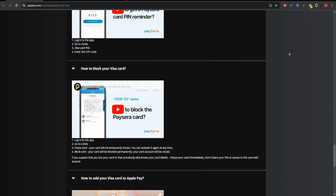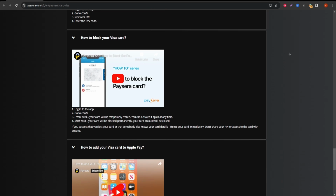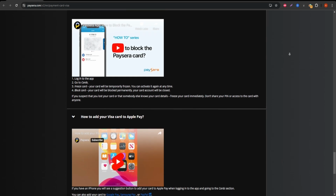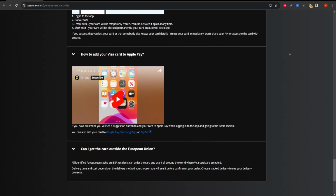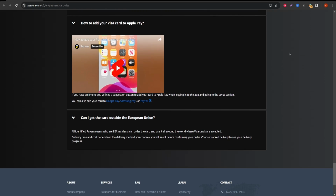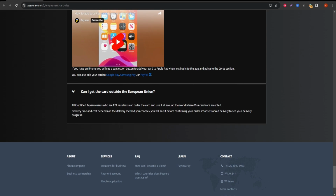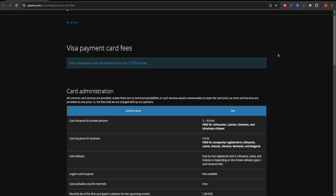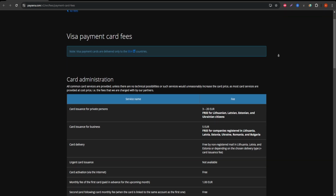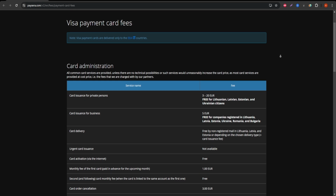Global payments. PaySera allows you to send and receive international payments easily, thanks to its broad network of partners. Mobile app. The card is linked to an intuitive mobile app that provides real-time transaction notifications and expense tracking. Additional features. PaySera also provides options for virtual cards, making online shopping more secure.